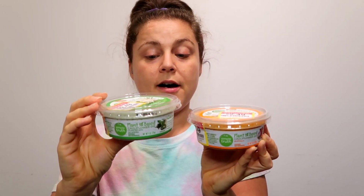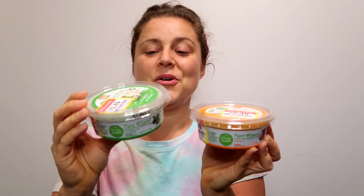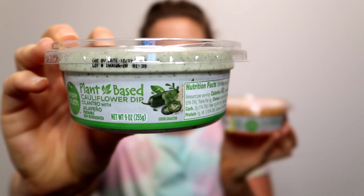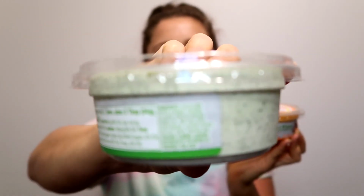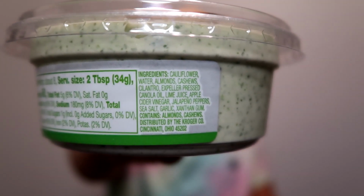What in the world? Okay, I kind of screwed up. I thought I had read these ingredient lists very closely, and I thought that they were oil-free. This cilantro jalapeno flavor has oil in it. That is a bummer. This has happened to me several times lately that I have not read an ingredient label close enough, or like just read it twice, Elisha. Anyway, I was thinking that this would be good to eat with my refried beans.